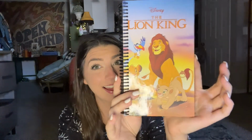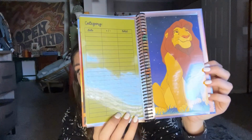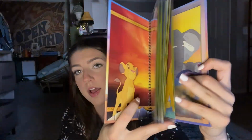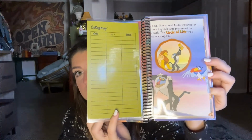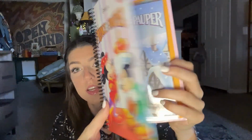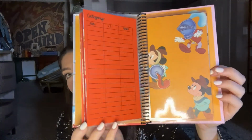Lion King. I love this one so freaking much. It's beautiful. It has like olive green backs. Beautiful, stunning, gorgeous. Lion King. I have the Prince and the Pauper, the Mickey Mouse throwback. This one is so fun. This one has red and orange backs.